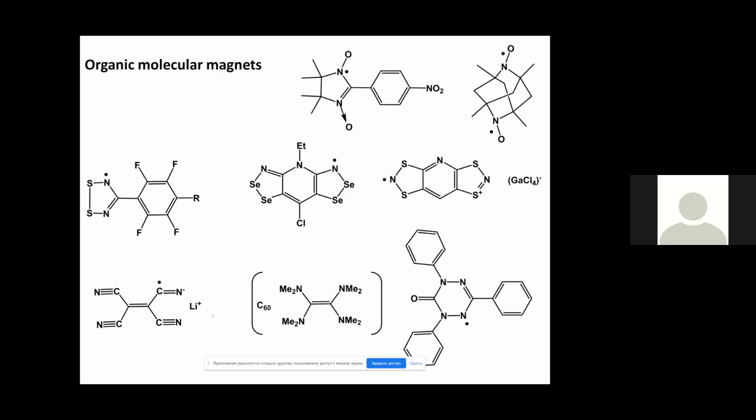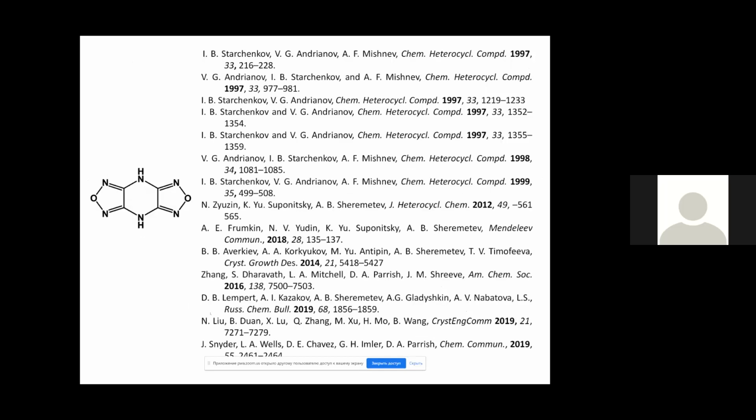And we need to find new compounds possessing a new set of physical and chemical properties which may be useful to study in the field of molecular organic magnets. But how to find these compounds? Usually we find such compounds by chance. The same happened with us, and today I would like to present a new type of highly stable radical derived from pyrazine-fused furazan.